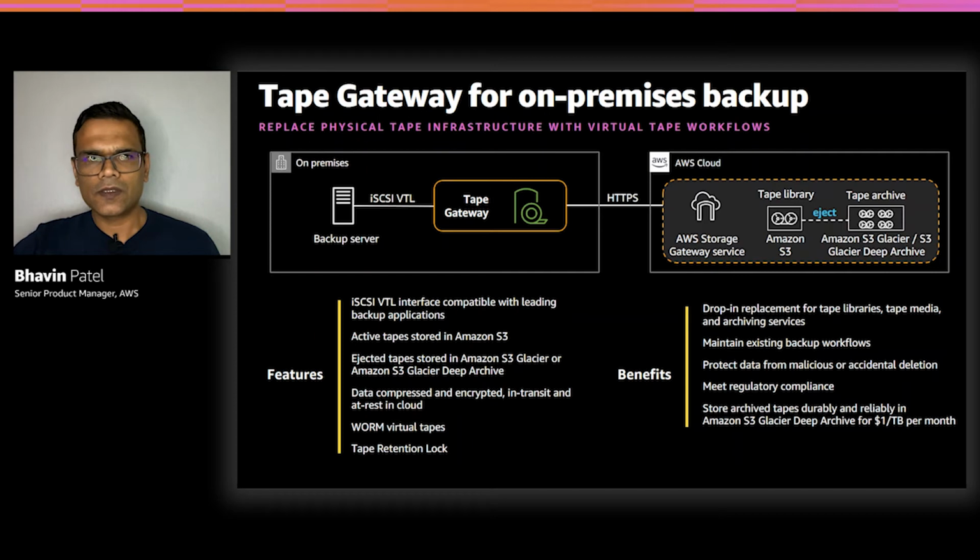Tape Gateway compresses data in transit and at rest in cloud, allowing you to optimize network bandwidth use as well as lower storage costs. By virtue of storing long-term data in S3 Glacier or Glacier Deep Archive, Tape Gateway provides a virtual air-gapped solution such that you can only restore this data using a two-step process. Tape Gateway also supports warm virtual tapes, helping protect your data from accidental or malicious deletion.